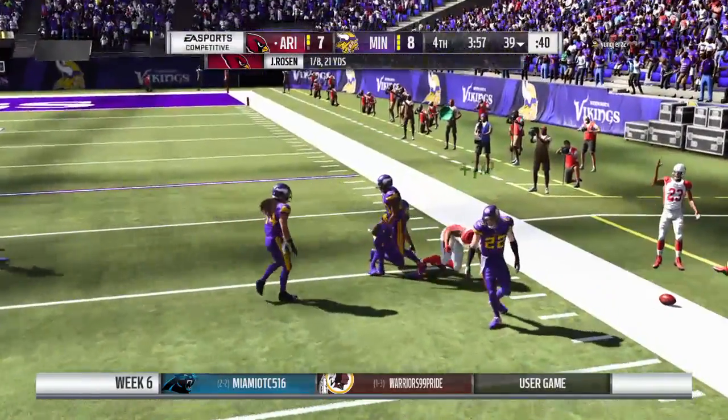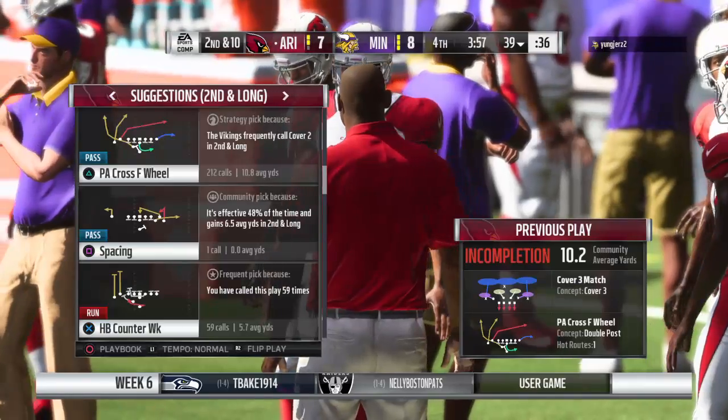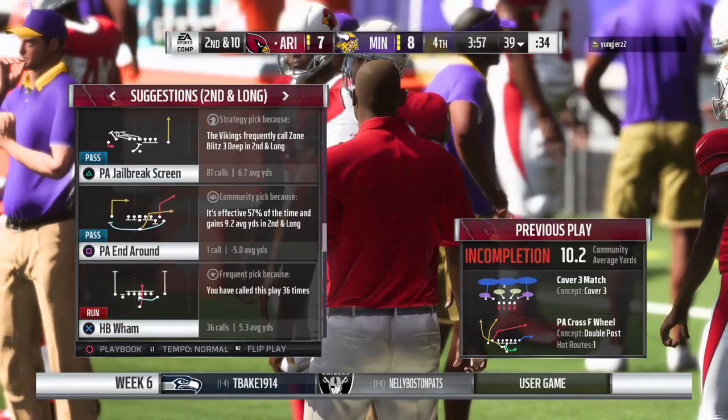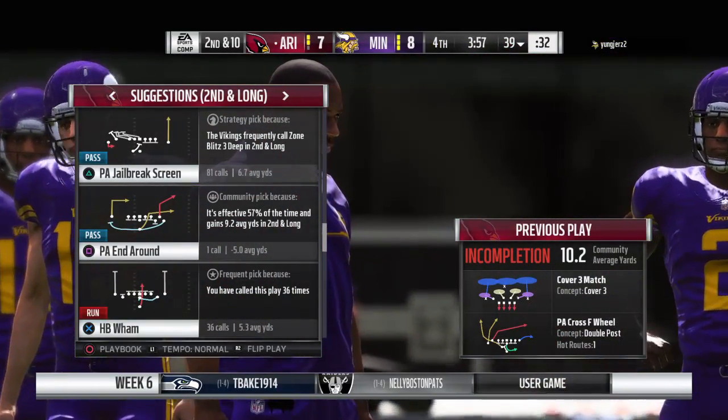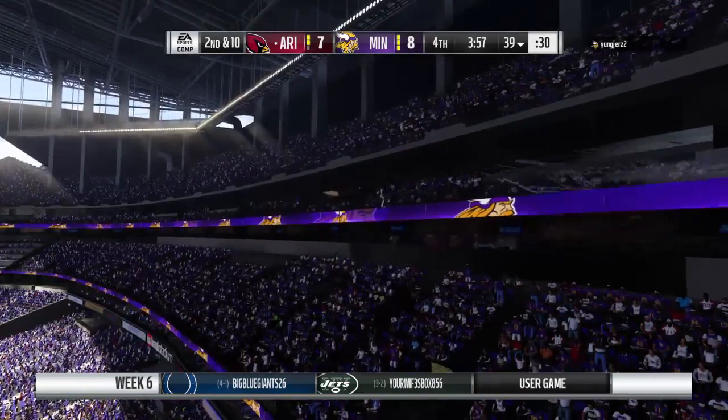And his throw here is incomplete. The positioning here is key. As a defensive back, you're taught 99% of the time, make a play on the football. But in this case, making a play on the man was all the difference. That's what forced the incompletion.